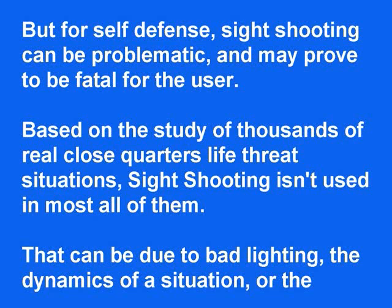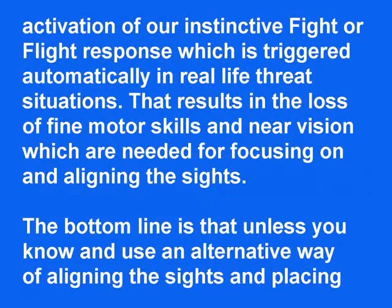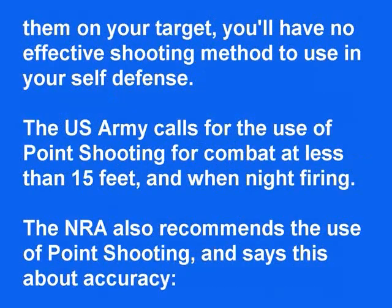Based on the study of thousands of real close quarters life threat situations, sight shooting isn't used in most all of them. That can be due to bad lighting, the dynamics of a situation, or the activation of our instinctive fight or flight response, which is triggered automatically in real life threat situations. That results in the loss of fine motor skills and near vision, which are needed for focusing on and aligning the sights. The bottom line is that unless you know and use an alternative way of aligning the sights and placing them on your target, you'll have no effective shooting method to use in your self-defense.